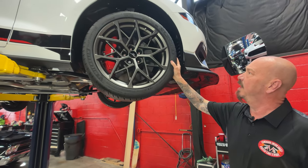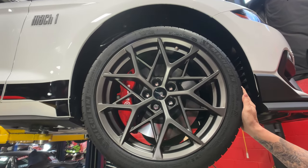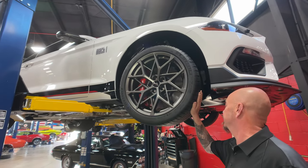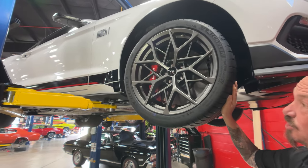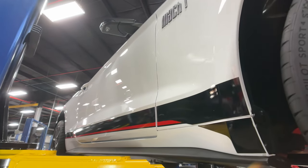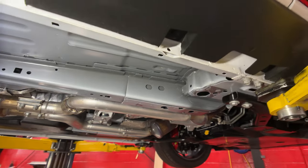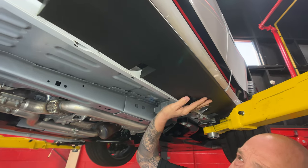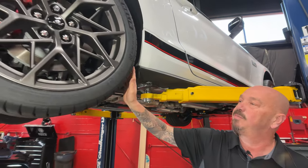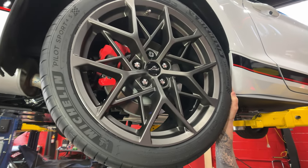Now we've got the wheel and tire combo here, just looking sweet as can be. And if I could find the size, 305/30/19s on the tires, and the tires look brand new. As you look down the side of the car, just as clean as can be. Love that rocker stripe on there. Really makes this thing look like a race car, looking sweet. You can see how everything's nice and clean here. And then out back here, we have a little more size on the tire. These are actually 315/30/19s.